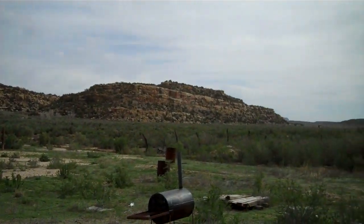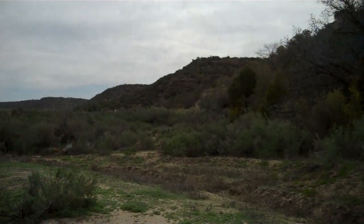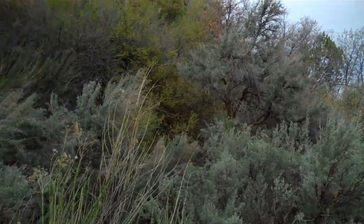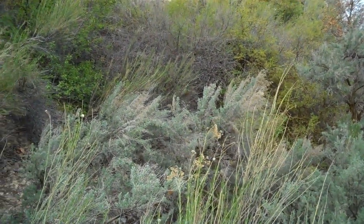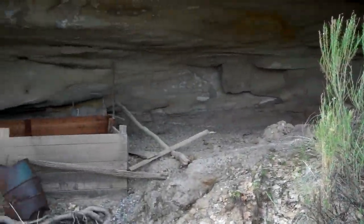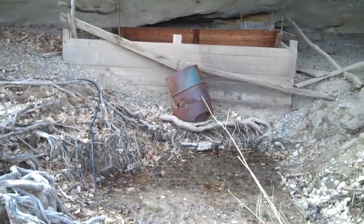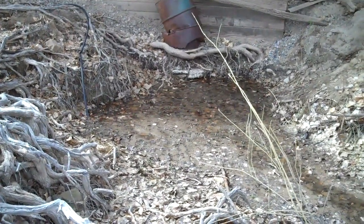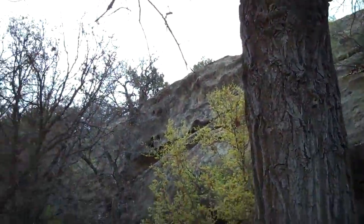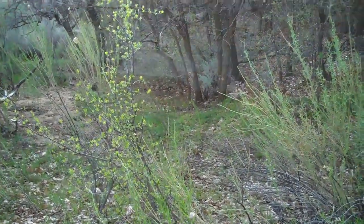look back up the valley and the mesas. I'm looking back towards the house, up along the canyon wall here. A lot of vegetation, and we come into this beautiful cave where there's a spring box and a spring that flows out right here. Neat water source, huge old cottonwood, nice oak forest. It's really lush back here.